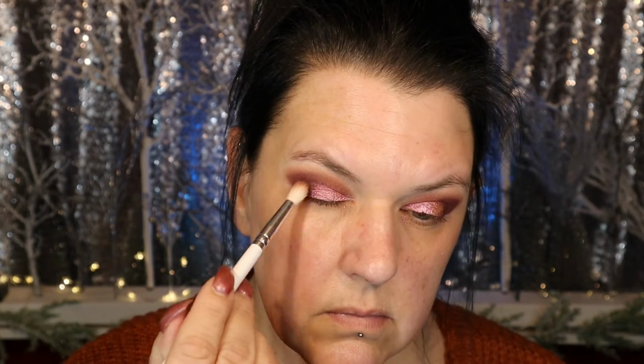Take that brush that I was just using and kind of blend out that color, especially in the crease area. I would say that that's definitely darker when you get it on your eyes than Untamed. So that's a good thing. I like having something like that I can deepen things up with.